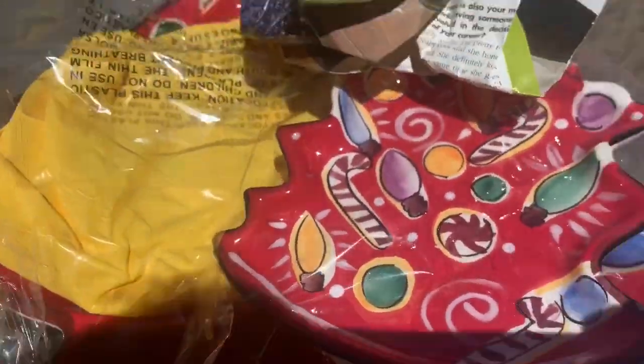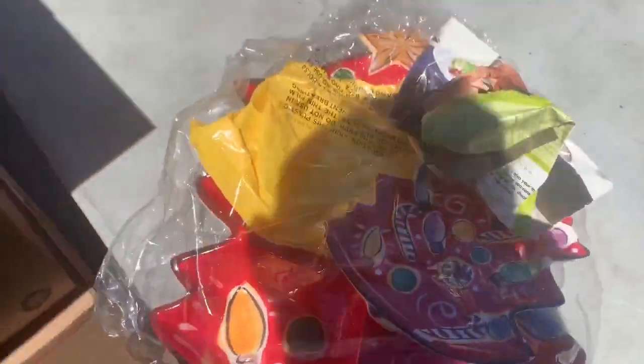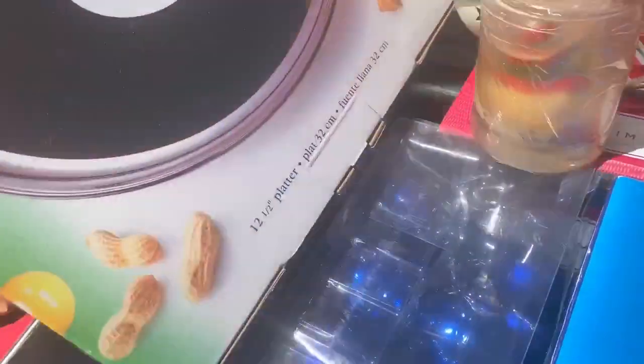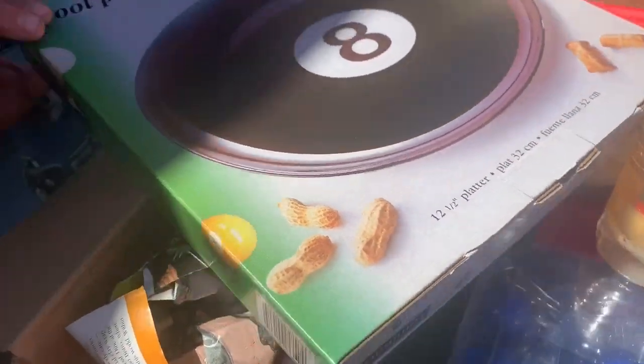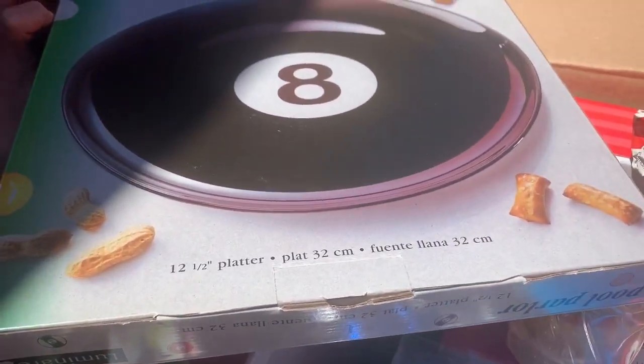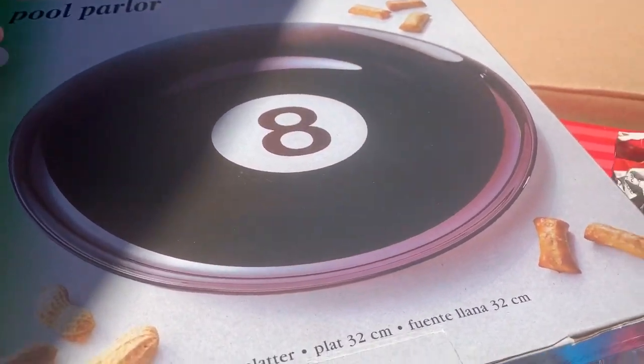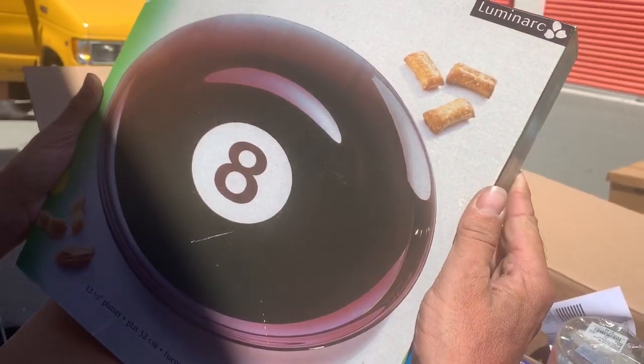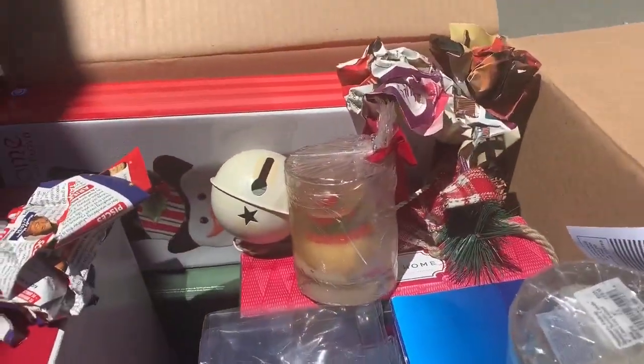Christmas dishes. That's just so exciting, ladies and gentlemen. You'd be lucky if you use them once a year. What the? That's almost cool. Eight ball plate? It's an eight ball plate. You know when you're having a pool party? Get it? Pool party? No? No pun intended? No, not really.